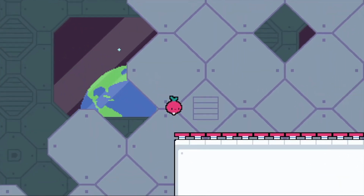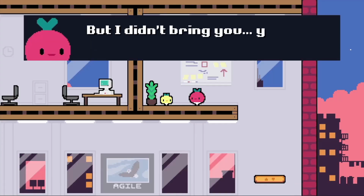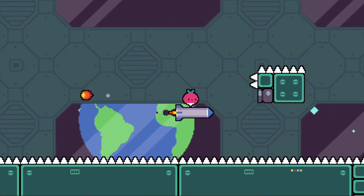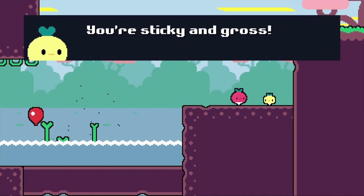On top of it, they've thrown in a few auto-runner levels to really switch up the pace. I actually fully reviewed this game on the channel, and the only complaint I had was I would have enjoyed a few more auto-runner levels to really, once again, break up the pace even more. But once again, 50 new levels, awesome design, great game.